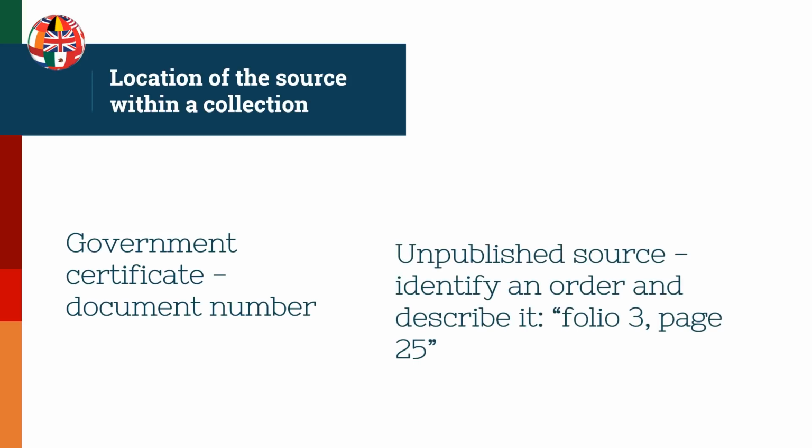If it's an unpublished source, it's important to identify some type of an order and describe it. For instance, if you're in an archives and they have created different folios for collections, then you'll want to cite those exactly. Tell where within that collection is the document that you're referring to.